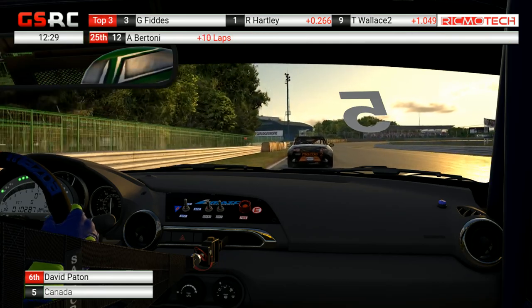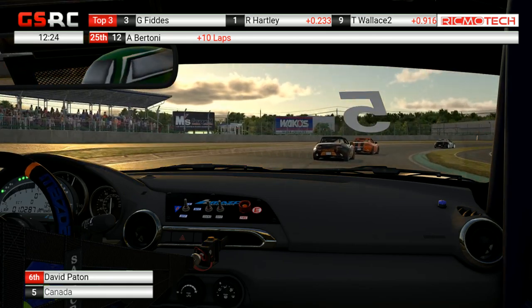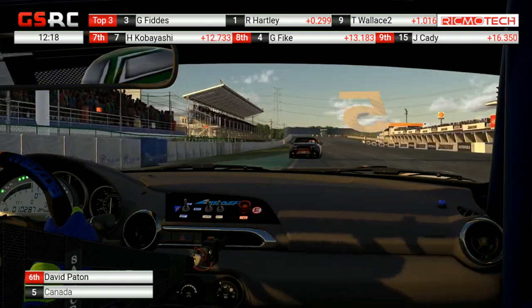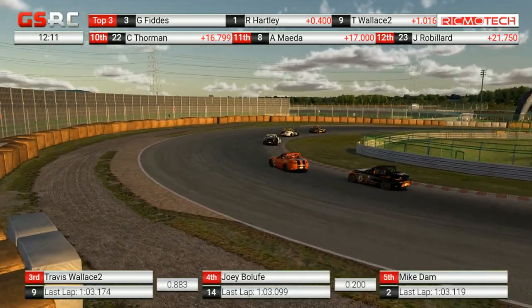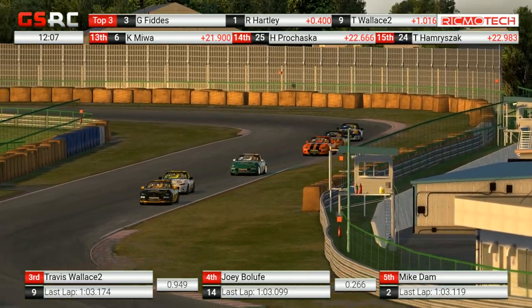We look at those six. I can just report that Kobayashi and Fike continue to race in order, as do the next three. We watch Caddy and Thorman and Miata. They all race in order. Passing is at a premium, and I'm pretty sure most of the drivers expected it. And that's why I said at the start that even though I don't think Hartley is to blame, I do think he should have covered off the inside.